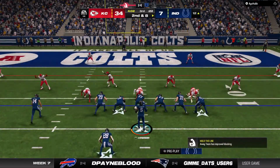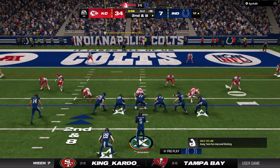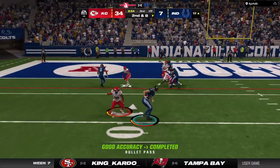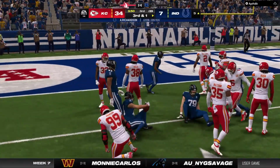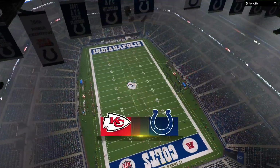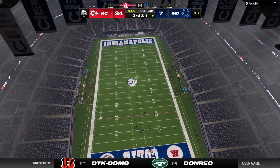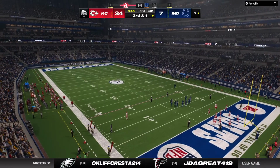2nd down and 8. Quick throw out wide, and Pierce has got it. Yeah, that's good for a gain of 6, and it'll leave them with 3rd and a full yard to go. Now here's a defensive timeout called by the Chiefs. It's just their first, so 2 remaining as they burn one here in this 3rd quarter.